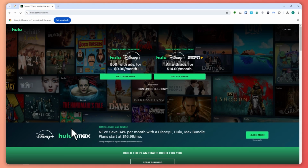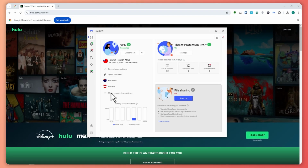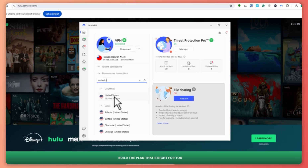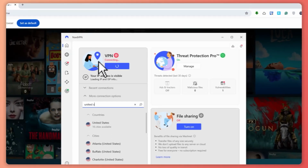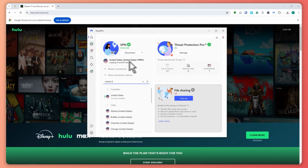So now to recap, in order for you to watch Hulu outside the US, you would need a VPN, and the VPN that we recommend is NordVPN. From here, you can just connect, for example, to the United States, since you are outside the United States. You would want to be virtually located in the United States. So simply click on that, and then you will be connected to that VPN, and your IP will change to a United States IP. In this way, you will now be able to watch Hulu.